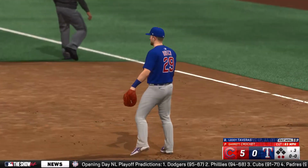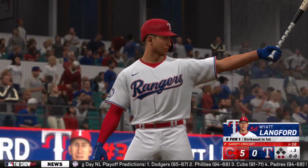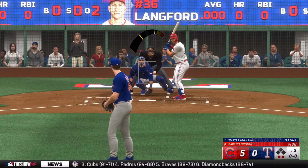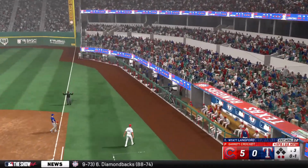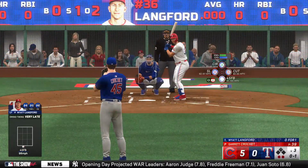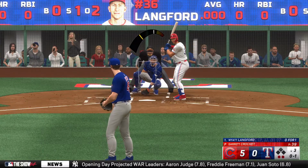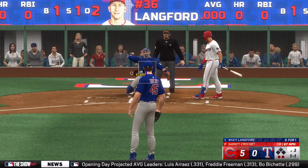Now batting, back to the top of the lineup, left fielder Wyatt Langford. And there's one thing on his mind this at-bat: get that first hit at the big league level. And it's fouled away. Two outs, bases empty. Next pitch is outside, ball, outside.